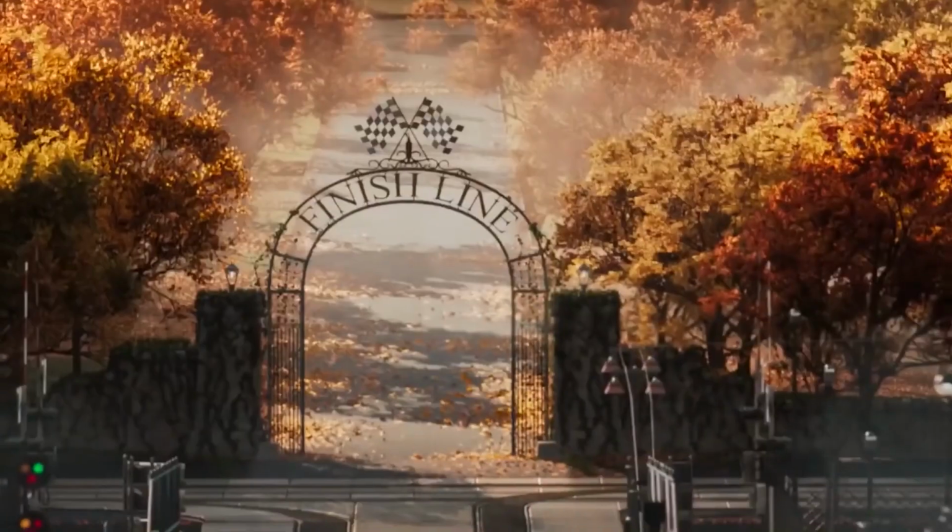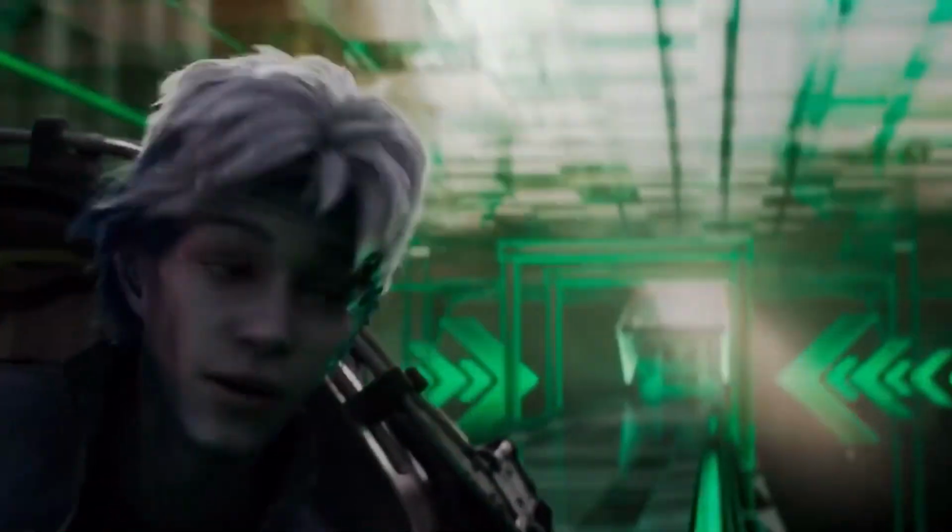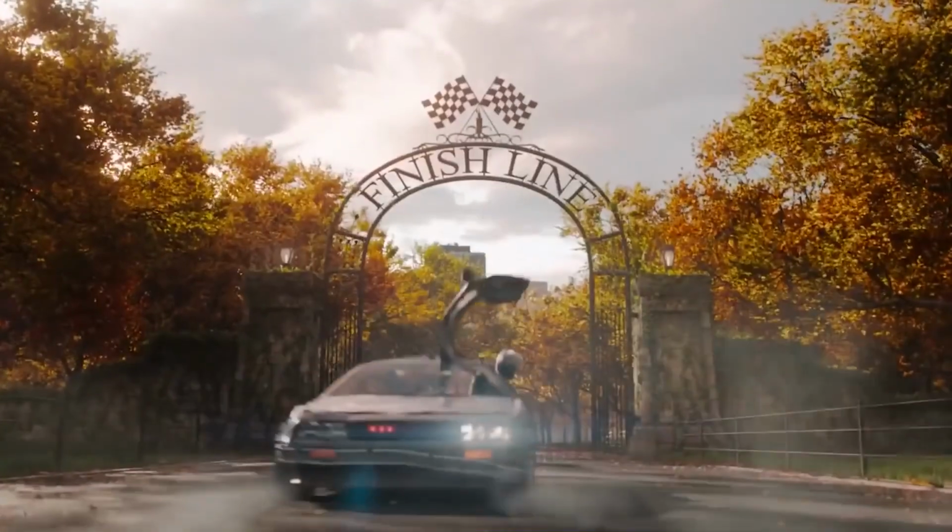When Parzival races to find the first key, he gets close enough to see the finishing line. When he comes back to the race later and wins, we see the finishing line again, but it's changed.